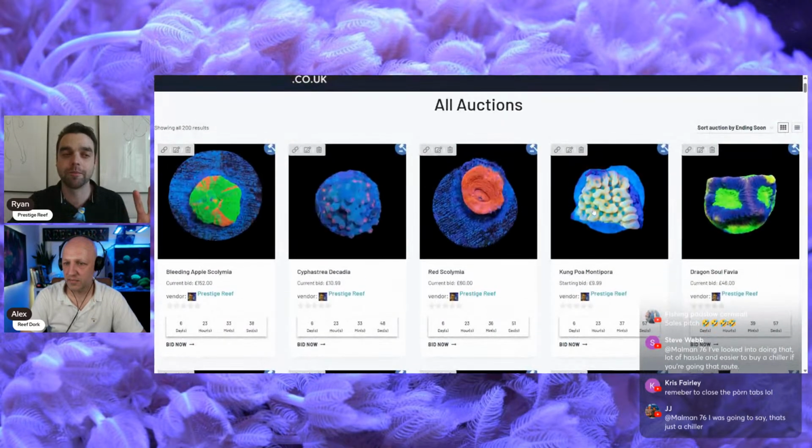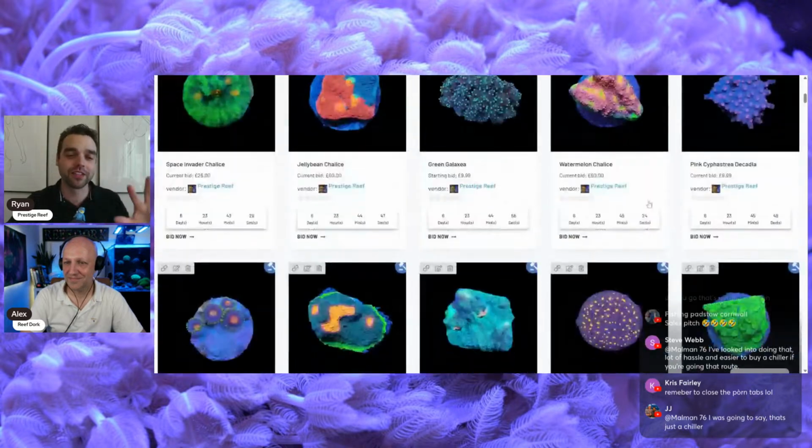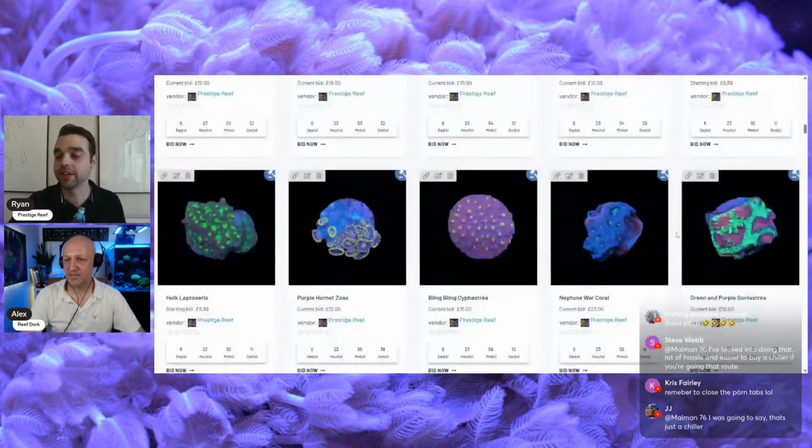So this is the function that Alex found earlier that doesn't work. So the sort function doesn't work. You don't need to tell me, I've had a few people tell me. So these are all the corals which are uploaded.